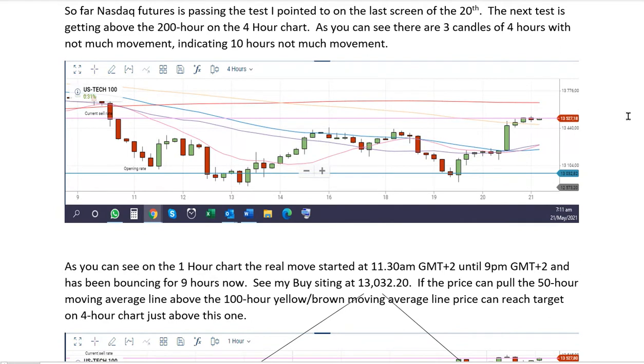Now we are 4, 8, 12, 16 hours later on the 21st of May, 7:11 a.m. GMT plus 2. So this is where I just showed you was the test. So the price did go past the test, the highest levels reached before, and it's trying to pull up further. Okay, here's the buy price, one of them on this platform. The other platform, the buy price is just below.